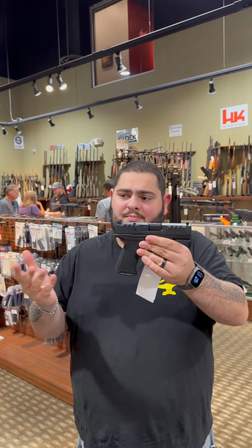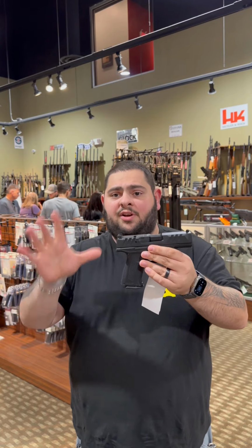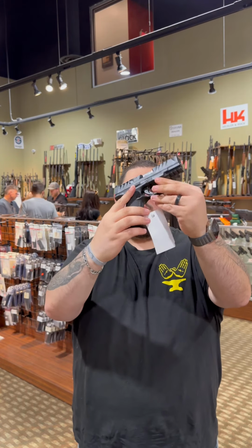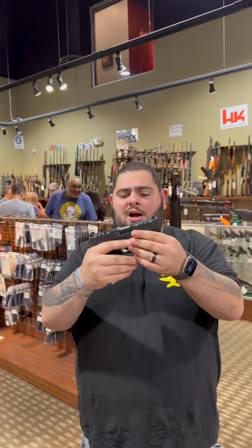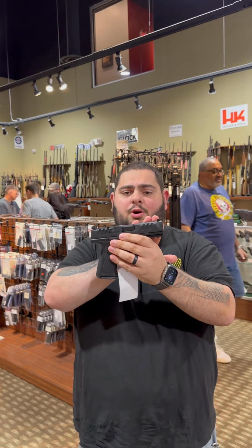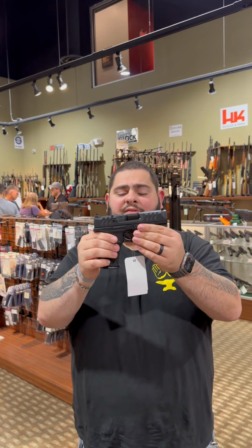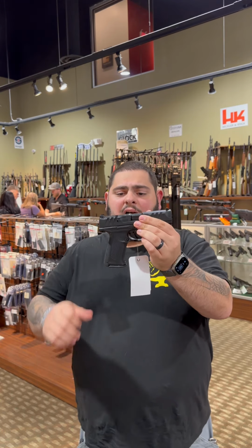So this was designed around female shooters or shooters that have smaller hands. The biggest thing with this is the way that the grip is recontoured to give you a shorter trigger reach. This comes in a 4-inch and a 3.5-inch model. They did just release the Pro series of the F, so the Pro F series will have the dynamic performance trigger as well. So it's a nice little upgrade for you there.